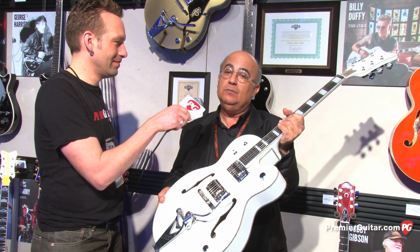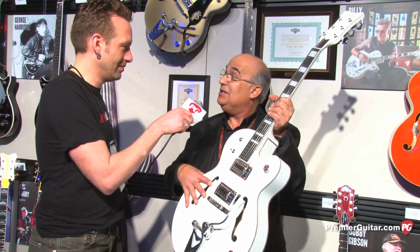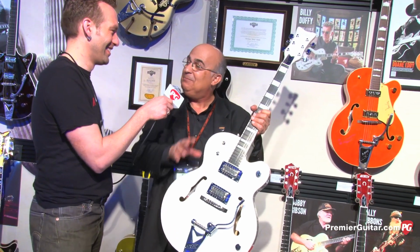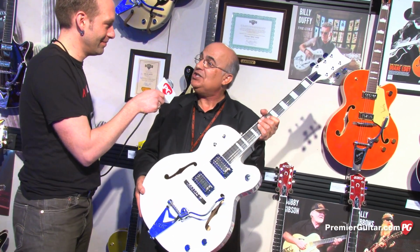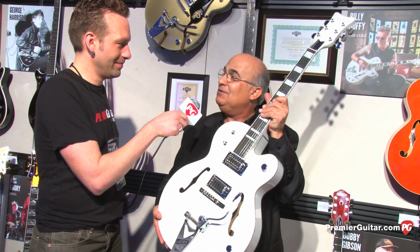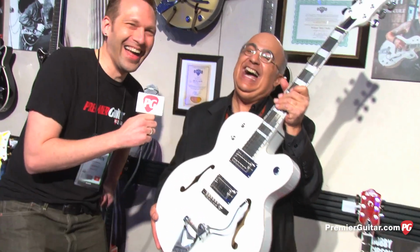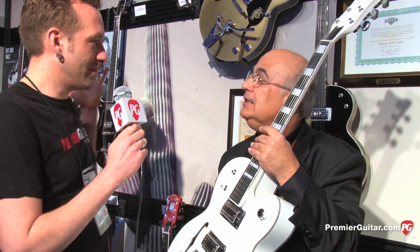And so to maintain that element with Billy Duffy, the guitar comes with a Billy Duffy towel that has the Cult logo on it and Billy Duffy's signature. You could either stick it in the guitar if you wish, or you could have it as a token, part of the package for the Billy Duffy guitar. These are authentic used Billy Duffy towels. Just kidding.